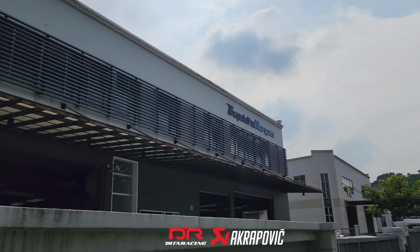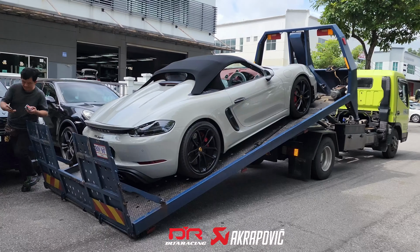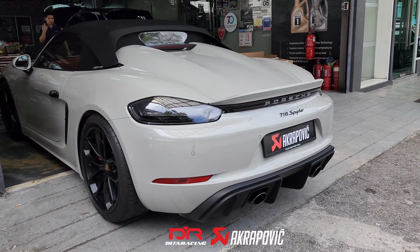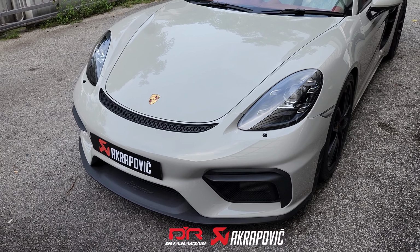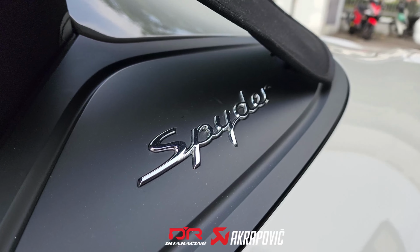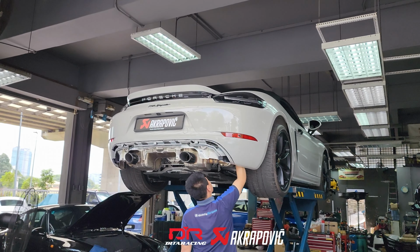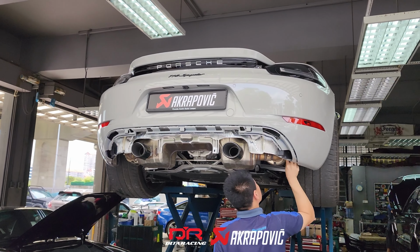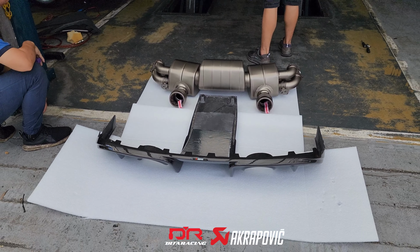We are back at Esquisimax and look at what we have here today. We have yet another first in Malaysia project ongoing. So this is going to be the very first Porsche 718 Spyder to be equipped with Akrapovic exhaust in Malaysia.